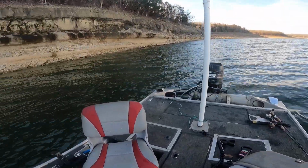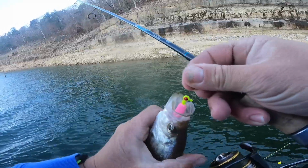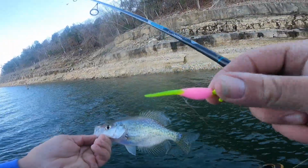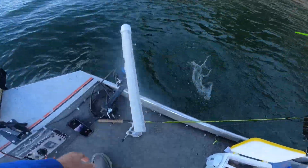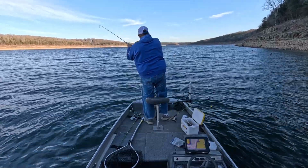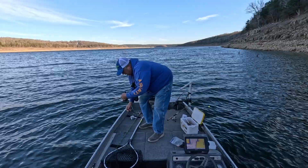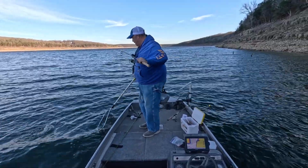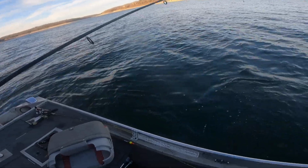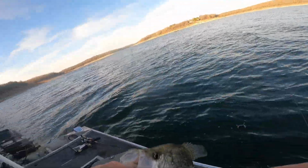For a day that ain't been very good, it's turning out better. Another dinker. They do like that electric chicken though. Electric chicken. Boy, here at the end of the day, these crappie are really turning on. They bit the tail off my deal.